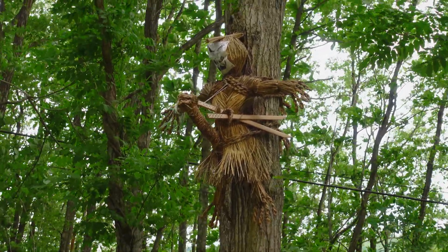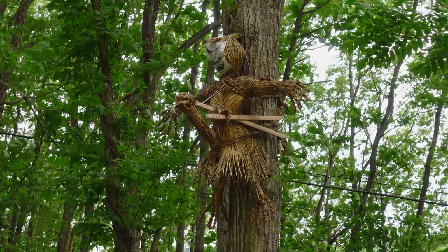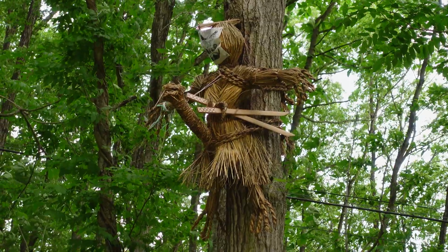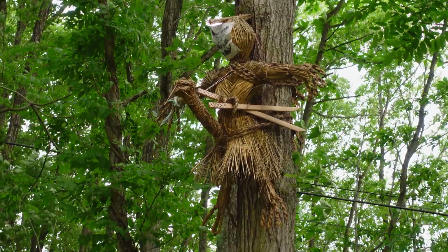These wara ningyo are to ward off evil spirits, to keep people in good health, and to ward off sickness. They've been making them for hundreds of years here. And the one right up on the tree right there is one of the smaller ones. They have larger ones throughout town, some that are rather enormous, several meters tall.